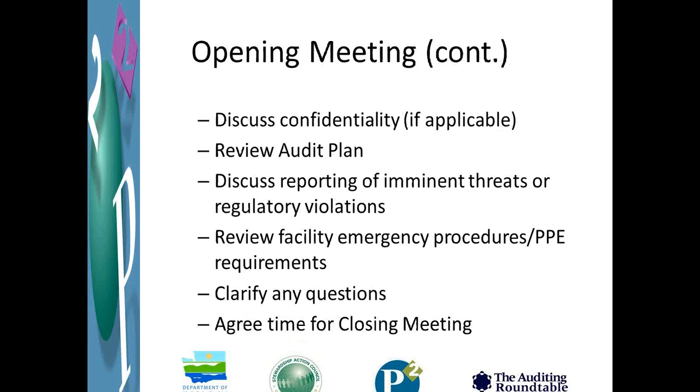You're discussing things like business confidentiality, and other issues. Reviewing the audit plan, that is, the audit schedule. Discussing how you would report any imminent threats or regulatory violations you come across. Very critical. If you're doing a management system audit, you're probably not there doing a compliance audit. So for argument's sake, let's say you're focused on the management system, but it's an environmental audit or an EH&S audit. You're looking at things that could have a regulatory implication, even a regulatory violation. How are those going to be handled?